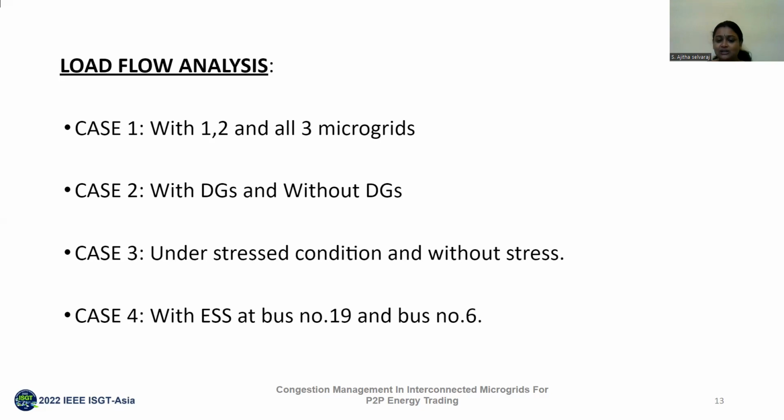The stressed condition is created by the outage of a line, that is line number 15 in this case, because in the IEEE 30 bus system, line number 15 is considered to be the most critical line of the system. It is from the reference paper. So this outage is considered to be the stressed condition created in the transmission system.